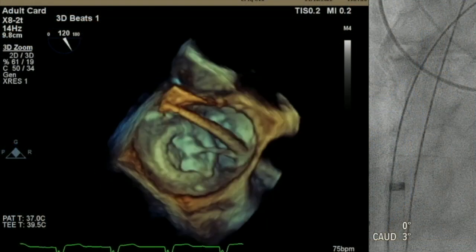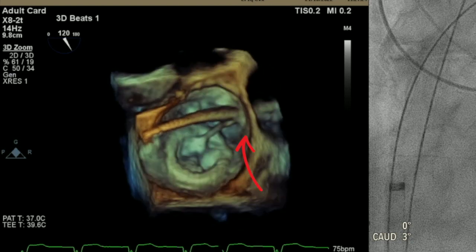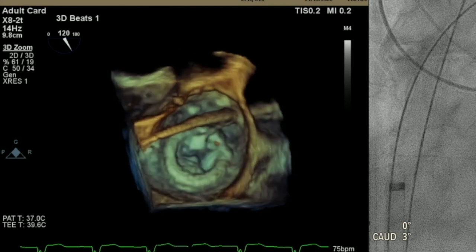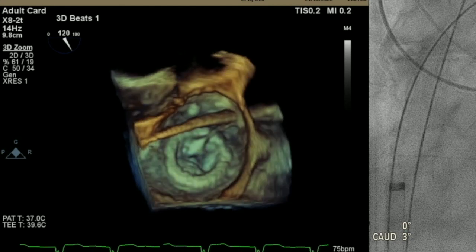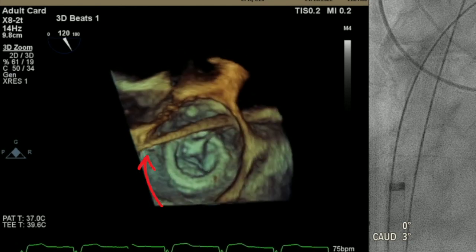If you just look at the pictures there, we can see the catheter coming across the septum. It's now the Safari wire going through the middle of the septum. And you can see that it's going through the mitral valve, and the mitral valve has very little movement in it. The other wire is a safety wire, which is going into the left upper pulmonary vein.